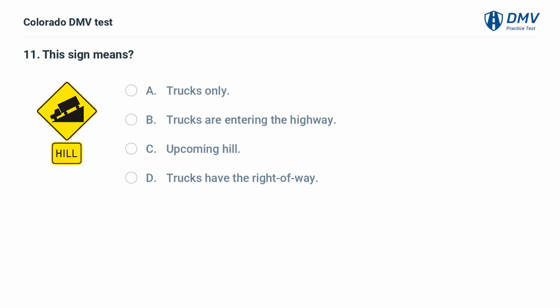This sign means: A. Trucks only. B. Trucks are entering the highway. C. Upcoming hill. D. Trucks have the right of way.